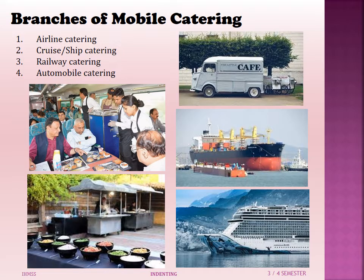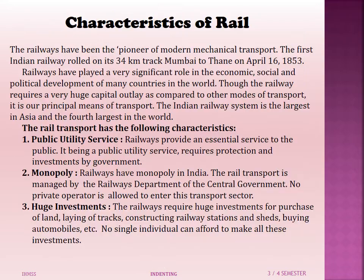Branches of mobile catering: airlines catering, cruise or ships catering, railway catering, automobile catering. Characteristics of railway catering: the railways have been the pioneer of modern mechanical transport. The first Indian railway rolled on its 34 kilometer track from Mumbai to Thane on April 16, 1853. Railways have played a very significant role in the economic, social and political development of many countries in the world. Though the railway requires a very huge capital outlay as compared to other modes of transport, it is a practical means of transport. The Indian railway system is the largest in Asia and the fourth largest in the world.